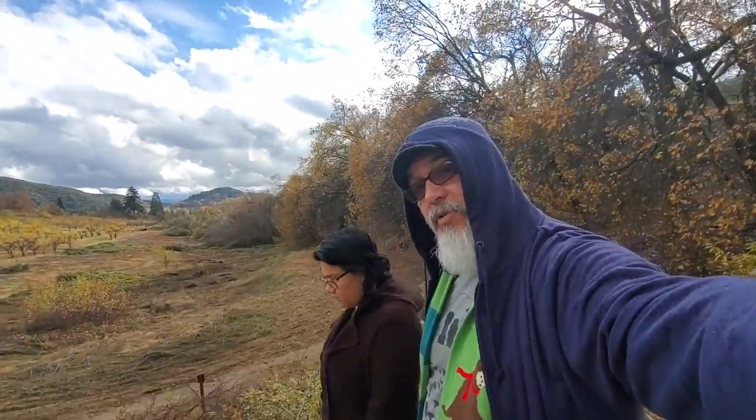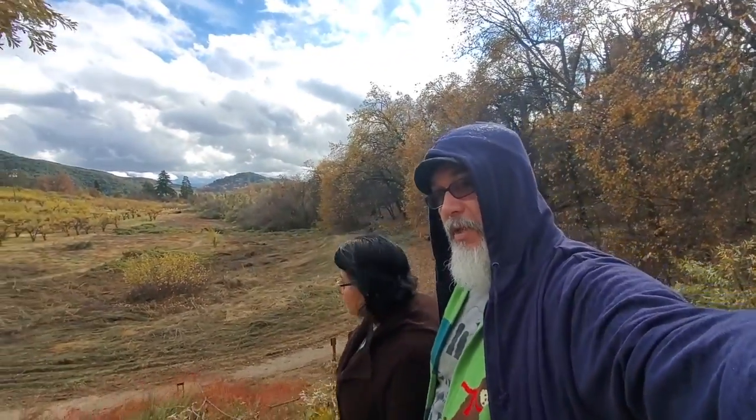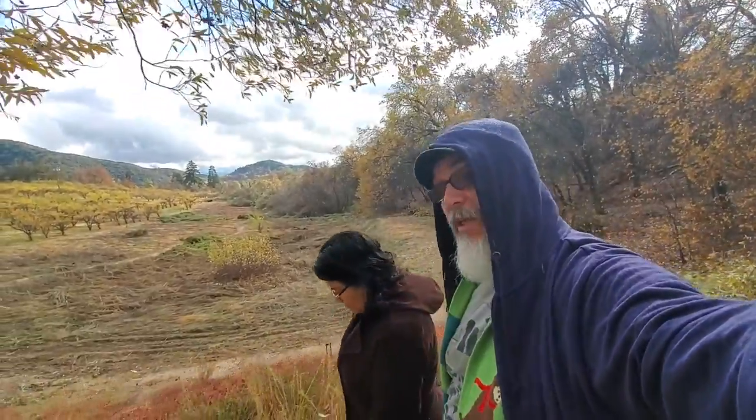So, we weren't able to go down the trail too much because it was closed off as we showed you. But there's a lot of down branches and we have to clean it up a bit because we had some major storms out here recently.